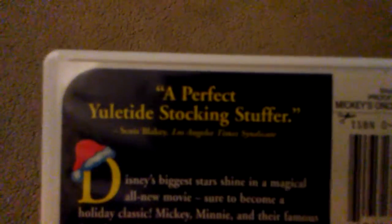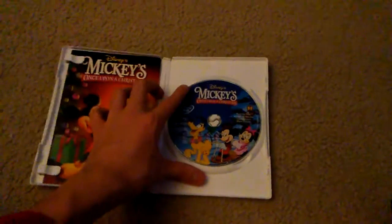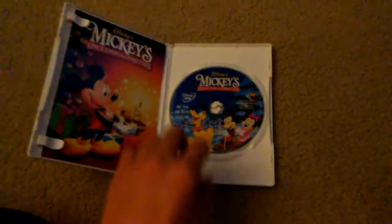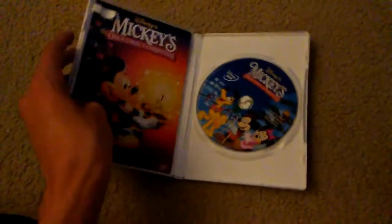In the back it says, a perfect stocking stuffer, by Scott Blakey of Los Angeles Times Syndicate. No special features. Not even no previews. However, I do have another copy, but it's not going to be in this collection. Here's a disc. Here's a chapter guide. Yeah, I've had this DVD since 2015. Mickey's Once Upon a Christmas is another good Christmas movie.